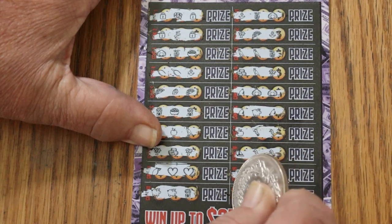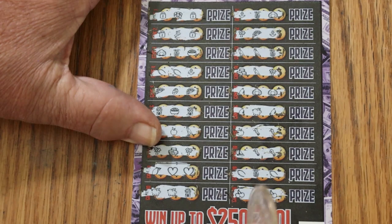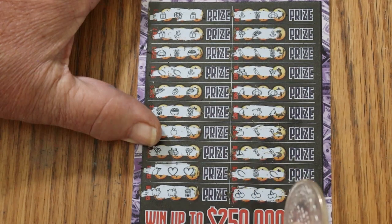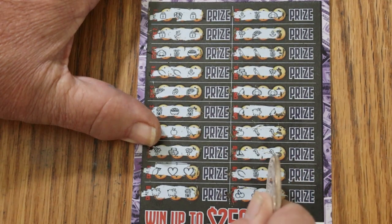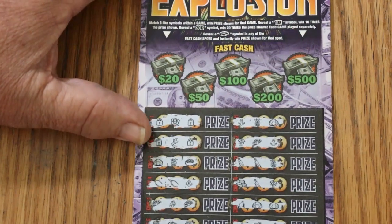Oh, we got three symbols in a row on the last freaking spot. What do we got? Three cherries. Okay. So the first ticket's not going to be a wash. But let's check the bonuses before we get back to that.